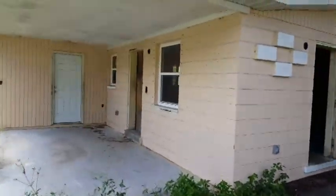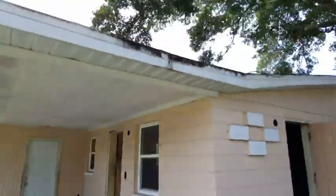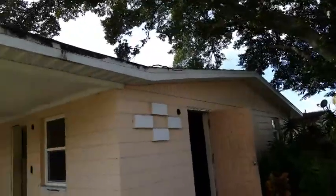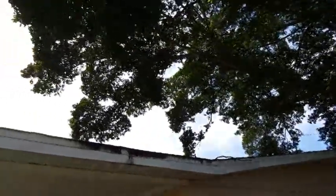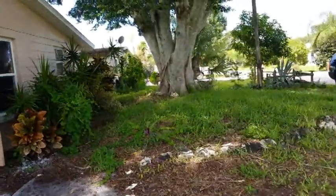The house has all brand new windows. That was done before. It has a brand new roof that was put on a year and a half ago, but it has to be cleaned, and we need to trim some of these overhanging branches away from the roof. And we'll have to landscape once it's all done as well.